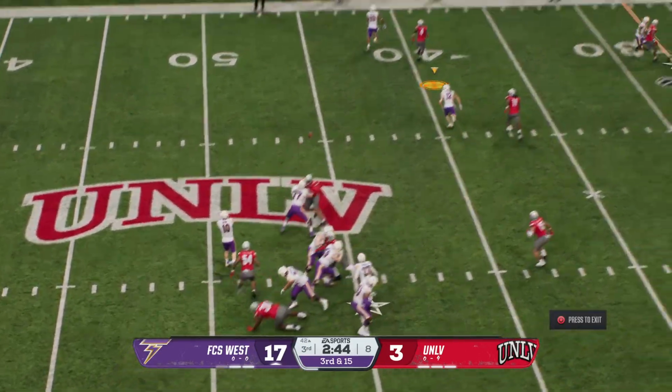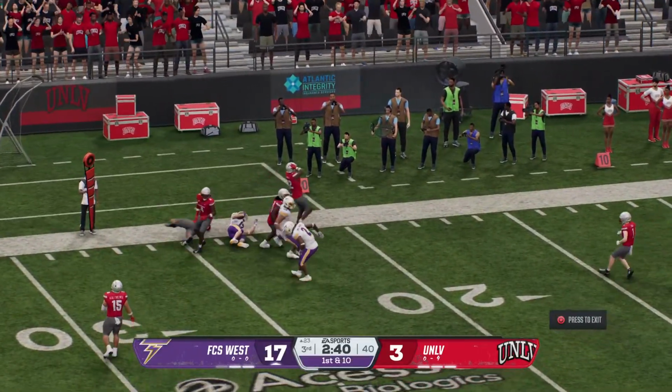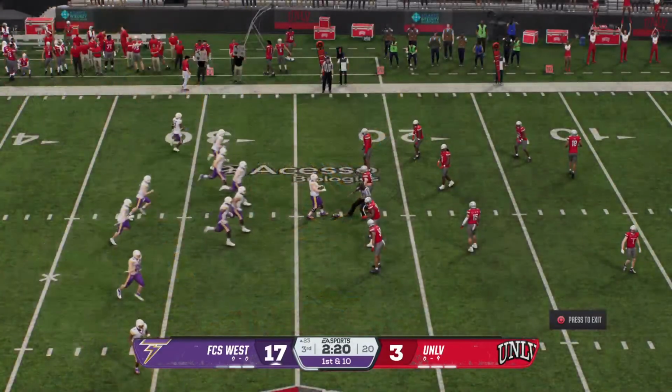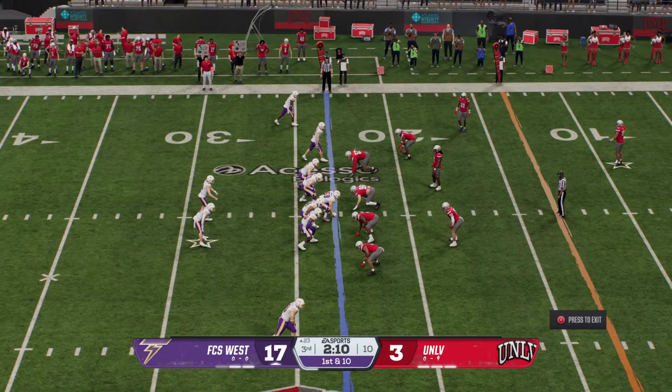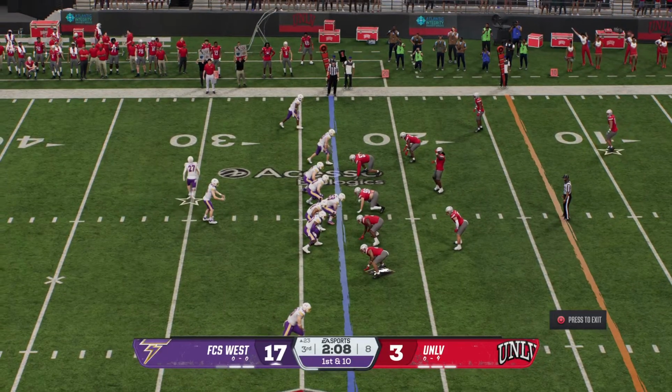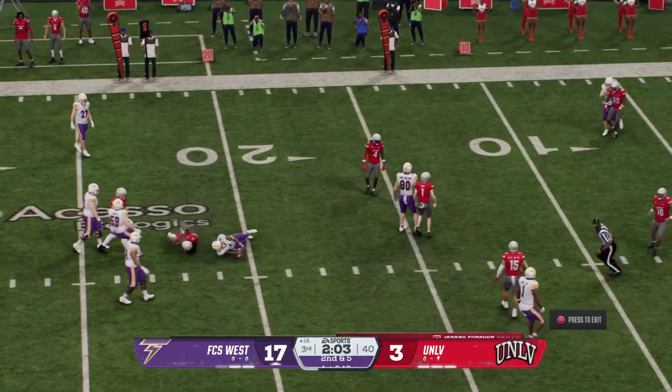On 3rd and long, he'll have to turn it loose deep. Right on the money. He'll come through on 3rd down as he's got enough, and they'll mark it at the 23. The Titans had tough field position to start this drive, but they've been relentless in moving the ball methodically down the field. Oh, he makes the catch.